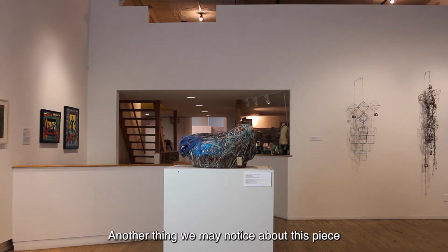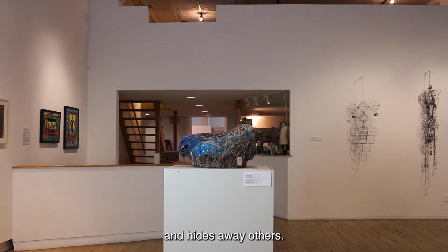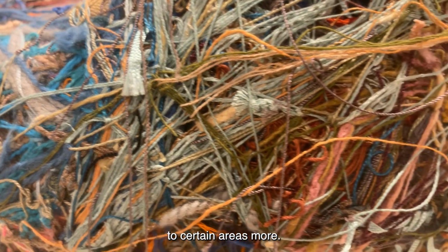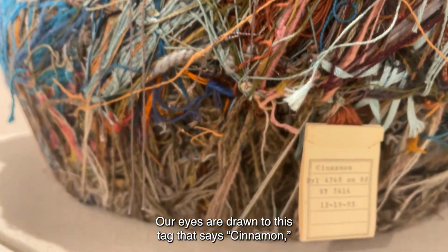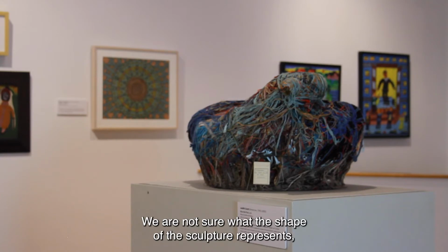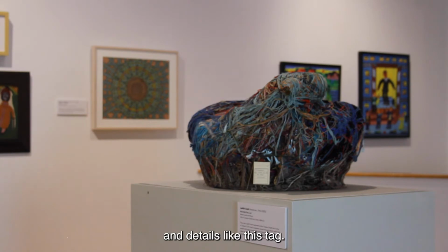Another thing we may notice about this piece and Judith Scott's other artwork is that she shows some parts and hides away others. It may seem like she is trying to change these materials. The way some parts are hidden makes us pay attention to certain areas more. Our eyes are drawn to this tag that says cinnamon because it is hanging rather than wrapped. We are not sure what the shape of the sculpture represents, but we can imagine what it may be from its shape and details like this tag.